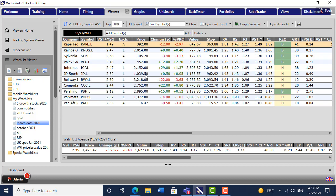Now I want to look at Cape. I want to look at JD Sports. Oh, David, come on. JD Sports, and I want to look at Volex, because I added VLX this morning based on the DEW signal, because I view it as a swing trade.